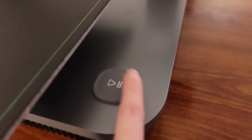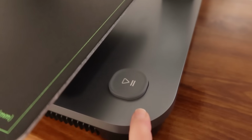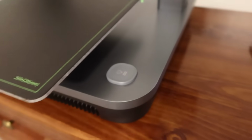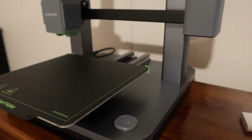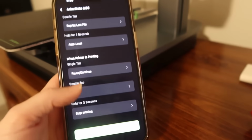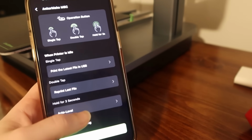On the front of the printer there is a button. This button does a few different things. You can do a single click, a double click, or a long press. And depending on if the printer is in idle mode or if it's active, that will depend on what those actions do. However, the settings for this button are fully customizable within the AnkerMake app, so you can set that button to do exactly what you want it to do.